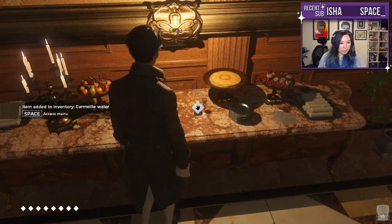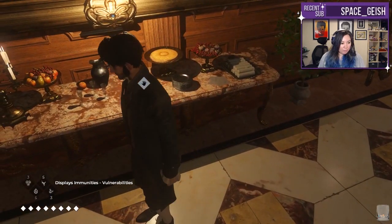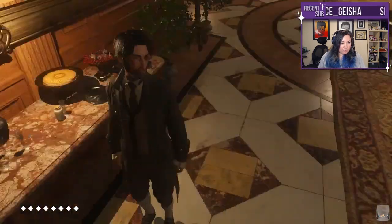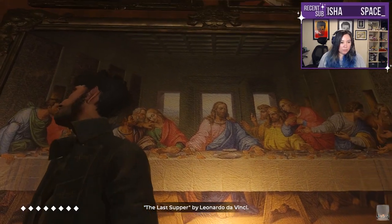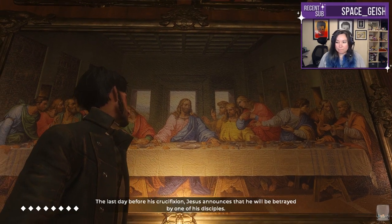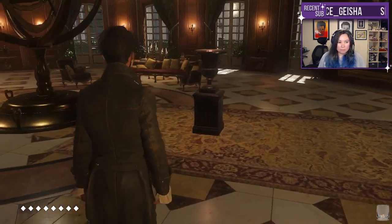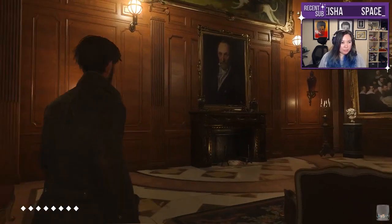Okay, I got some more Carmelite water. Oh, my golden elixir's full? Okay, wait. It cures negative things. Okay, well, I can't pick that up because I don't have anything to cure. Last Supper by Leonardo da Vinci. The last day before his crucifixion, Jesus announces that he will be betrayed by one of his disciples. Yeah, the subtitles don't always match up sometimes.